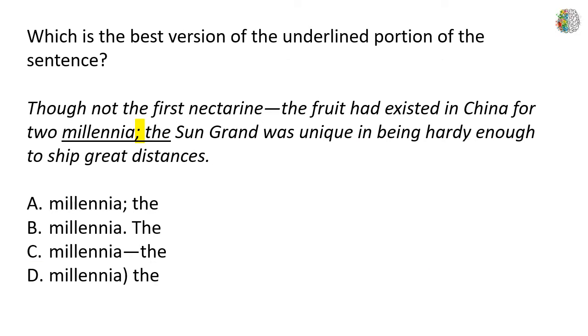Okay, let's look at the next sentence. The next question says, which is the best version of the underlined portion of the sentence? This one gives us the sentence, "Though not the first nectarine, the fruit had existed in China for 2 millennia; the Sangran was unique in being hardy enough to ship great distances." In this question, we're being given a dash question, and we want to know what we should do with that semicolon. Are we going to leave it as is, or are we going to change it?